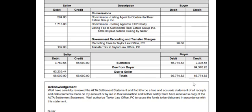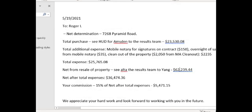I then had, and I'm going to actually open up the breakdown so you guys have an idea of what our normal breakdowns are. Our researcher was Roger. It was Pyramid Road, and I'll show you guys this online too. HUD for Amsden, again, that was my expenses. I also had a mobile notary for signatures, 150 bucks. He was out in Missouri, I believe. Overnight of the contract, $35. Cleaned out the property, that was 2050. The girl was like a hoarder in there. So a total of 2235.